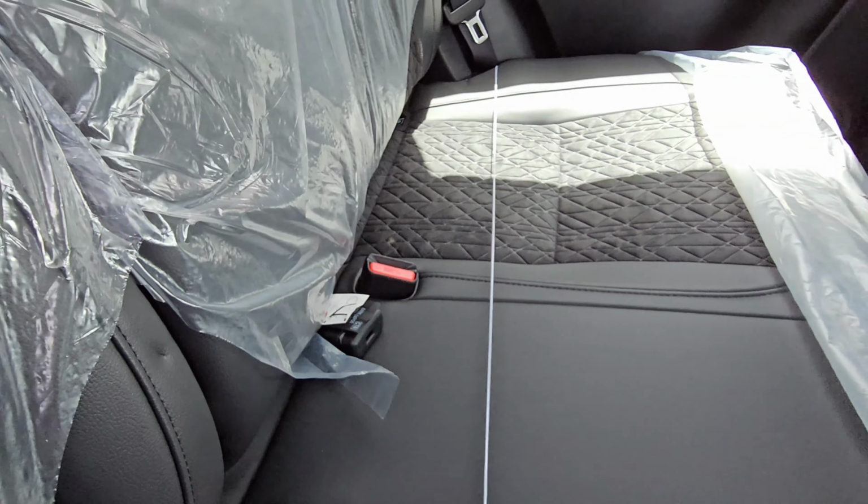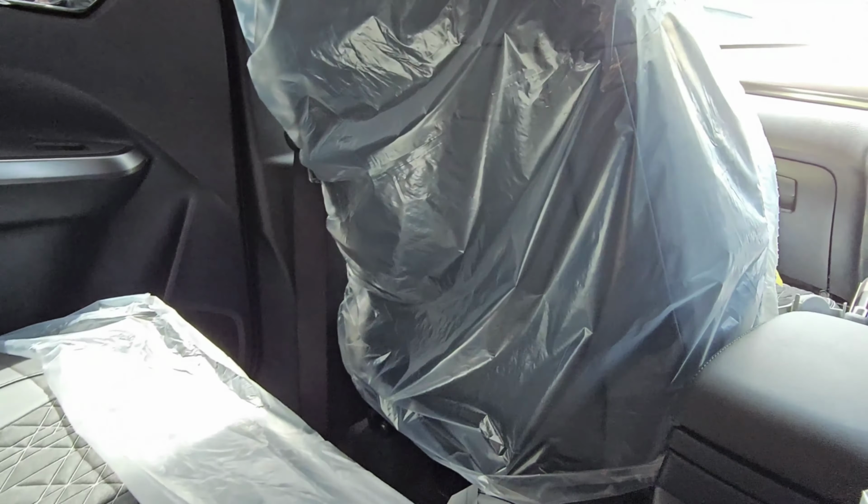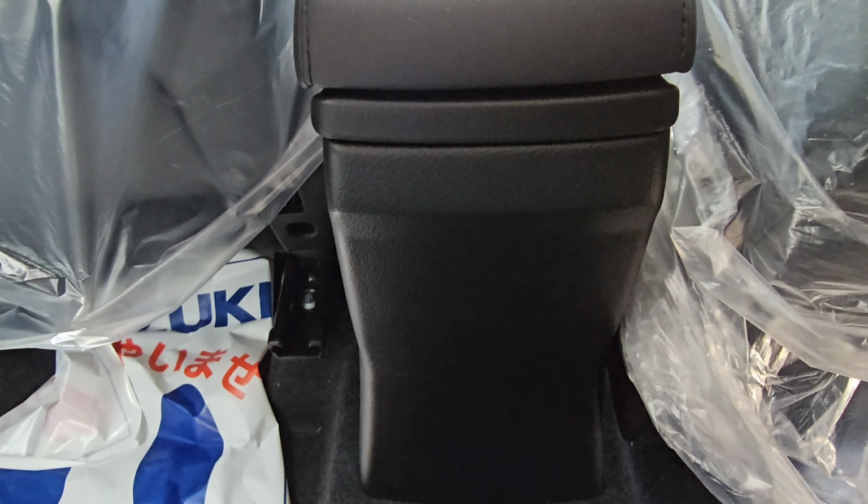You have no rear pocket behind the driver's side seat, but you have a small rear pocket behind the passenger seat. You have no rear AC vents or cigarette lighter or power outlet at the rear here, just more hard plastic.